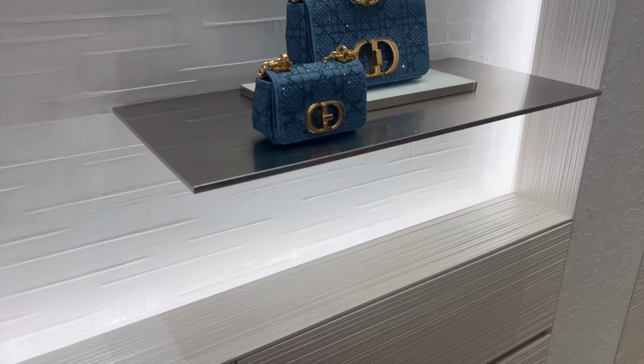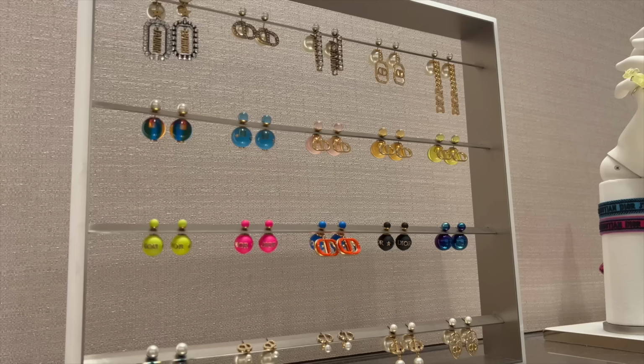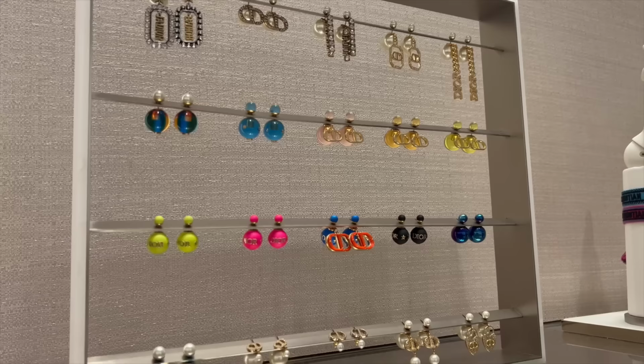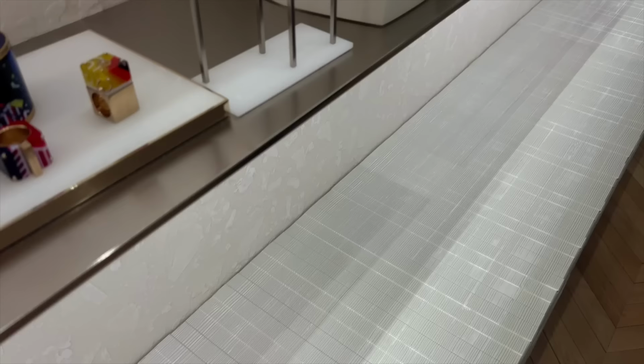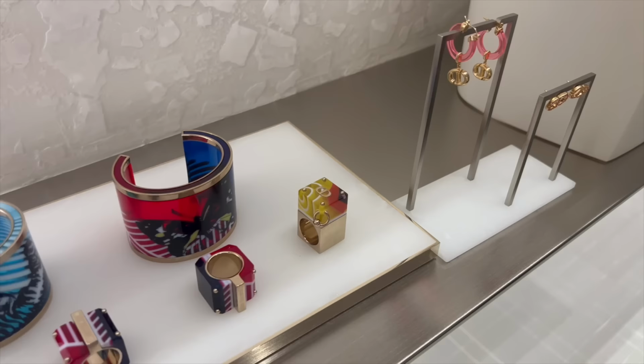Guys, look at this little cutie caught my eye. It comes in a bigger size as well. Oh, love this one, especially with this yellow gold hardware. Some more costume jewelry, so many tribals here in brighter colors. Also, these are new, the little hoops and some bracelets and rings.